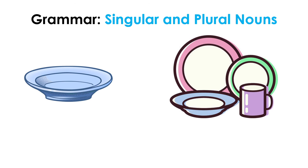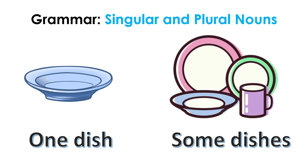And here I have, someone help me with this word. Think of a word that ends in sh to talk about this. No, it's not a plate. A plate does not end in sh. What do you think it is? It is a dish. I have one dish here. And on this side, sometimes when your mommy is referring to the wares, she would say dishes. There are some dishes in the sink. Could you go and wash the dishes for me? Right. So words that end in sh, to make them plural, we are going to add es.